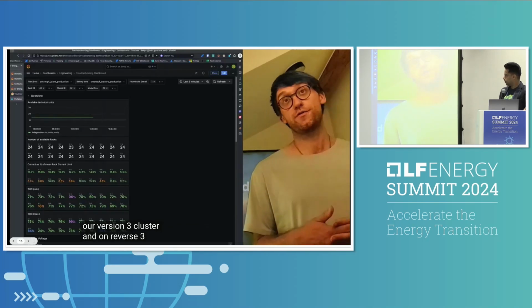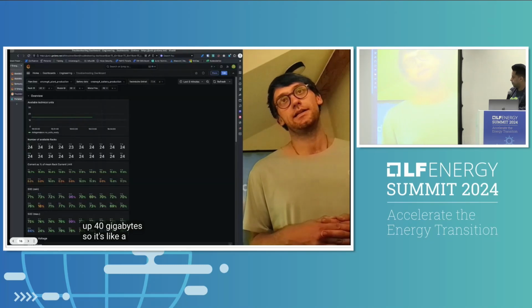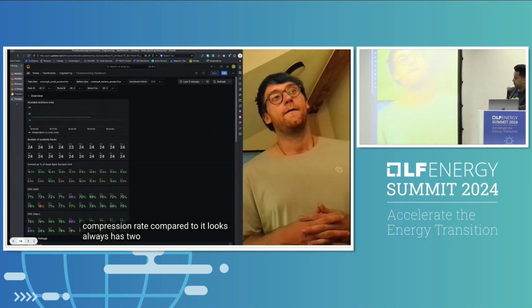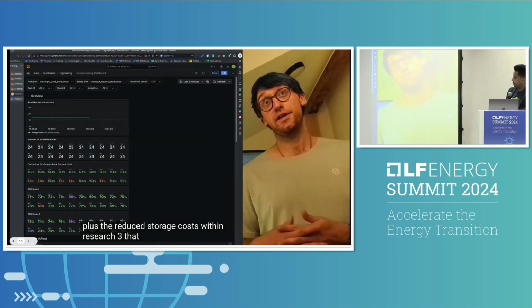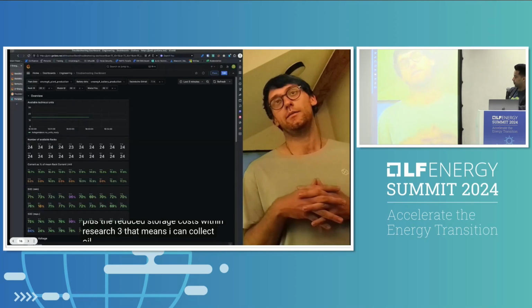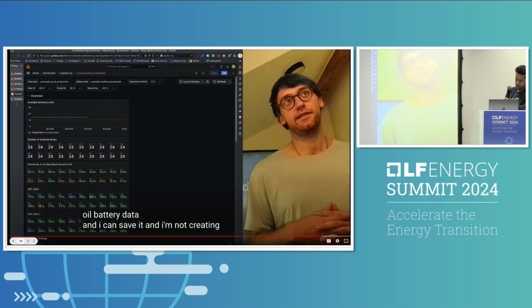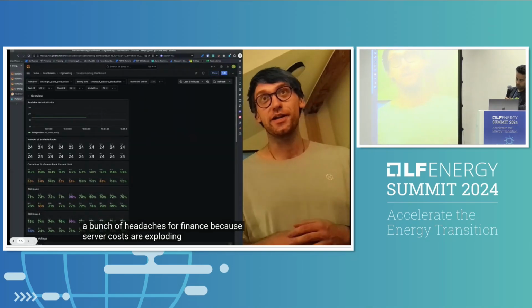And on the version 3 cluster, it's only using up 40 gigabytes. So it's like a 10 times better compression rate compared to InfluxDB OSS 2. And that means, plus the reduced storage costs with InfluxDB version 3, I can collect all battery data and save it, and I'm not creating a bunch of headaches for finance because server costs are exploding.